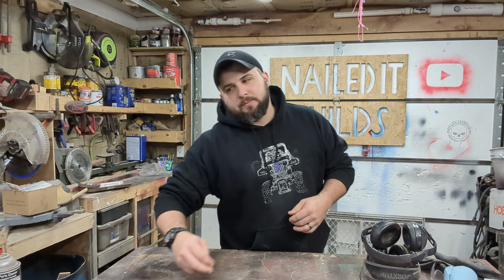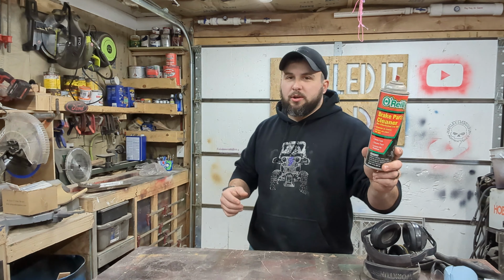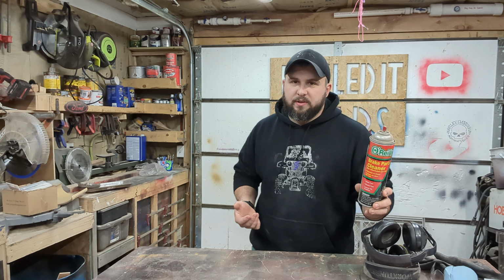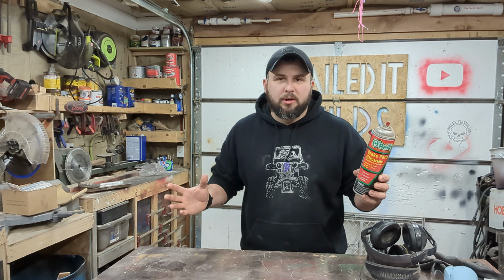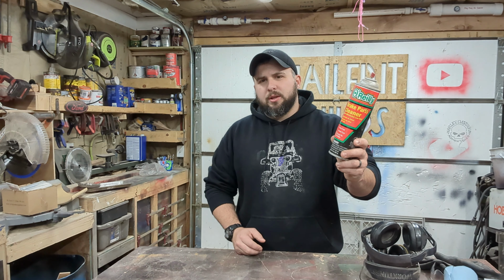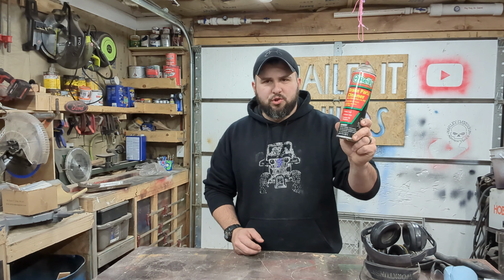But while you're cleaning, I use brake cleaner for a lot of things, a lot of stuff when I'm doing metal work or if I'm working on a vehicle. Get a can of brake cleaner because, like I said, it can be used for a variety of cleaning things. A can of brake cleaner is a couple bucks, and it's a surefire hit.